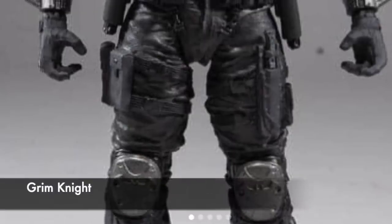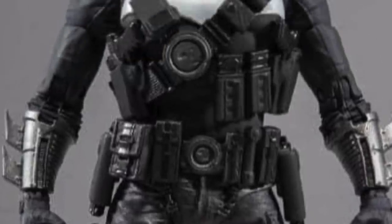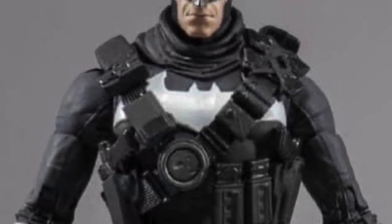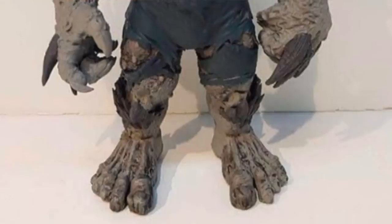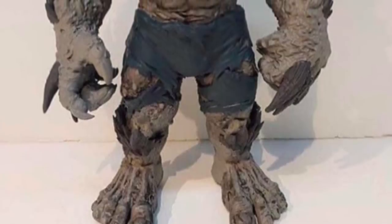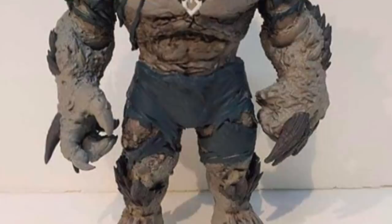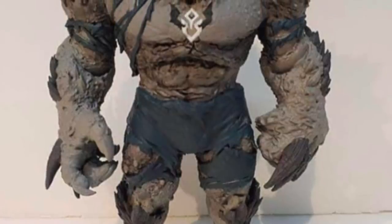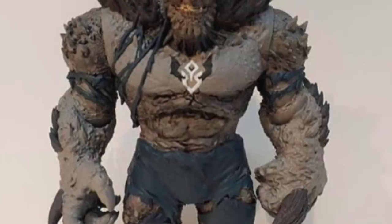Earlier this week, images appeared that seem to be early prototypes for the upcoming DC Multiverse Dark Knights Metal figures. Now, I talked about these figures before. We saw listings for these figures appear at EB Games back in either early March or late February. And these images, while not 100% confirmed, and I don't know where these images originated from, do appear to give us our first looks at some of those figures.